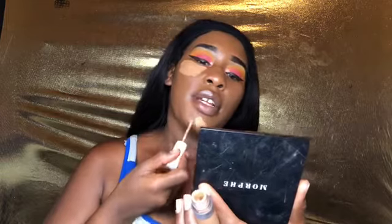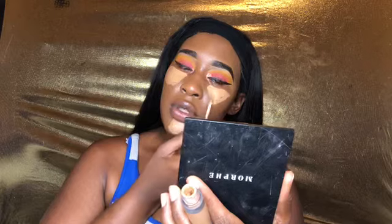Hope it doesn't dry quick. Because you know what dries quick, y'all, that I used to use when I was little? When I was younger, I used to use the LA Pro Girl Concealer. The eyebrows and everything were coming out. I used to use the LA Pro Girl Concealer, and I would say that dries fast.